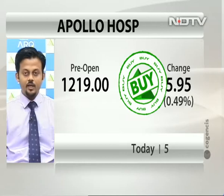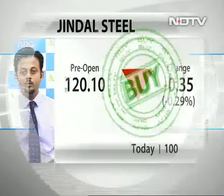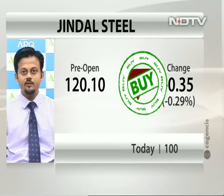Our second buy call would be on Jindal Steel. Yesterday we saw decent profit booking in the stock, but if we look at the overall daily and weekly chart structure, it certainly looks quite strong. And 120, 119 seems to be a very strong support. So we expect the stock to resume its uptrend. Our immediate target would be around 128, so it can be bought with a stop loss of 117.9.